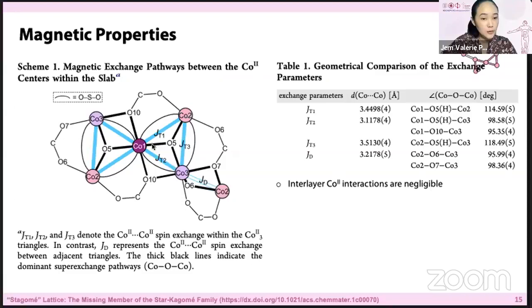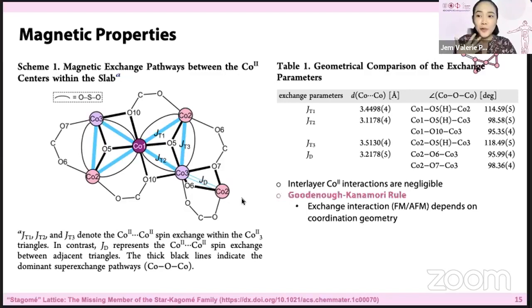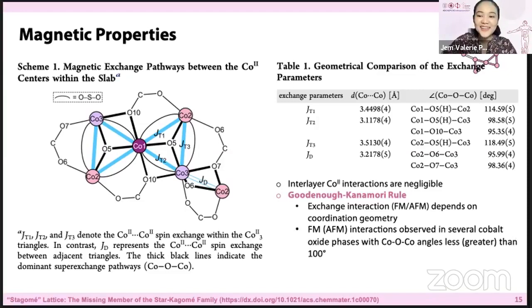JT3, and JD. According to a well-known rule in magnetism, the Goodenough-Kanamori rule, whether the exchange interaction is ferromagnetic or antiferromagnetic depends on the coordination geometry surrounding the metal centers. It is well known in magnetism that ferromagnetic interactions are observed in several cobalt oxide phases with angles less than 100 degrees, while AFM interactions are observed with angles greater than 100 degrees.